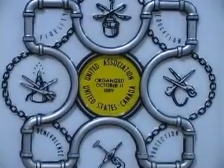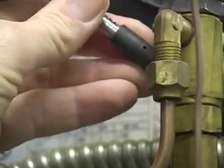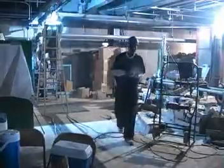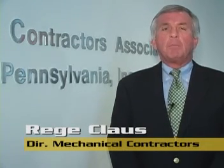That really fits into the UA's promotion of we do it right the first time, every time. Doing it right the first time, every time, means working efficiently. Members of Local 449 are taught not only to work safely, but productively. The Mechanical Contractors Association and Steam Fitters 449 not only stress the importance of safety, but also productivity, which allows on-time, under-budget projects to be completed in our marketplace.